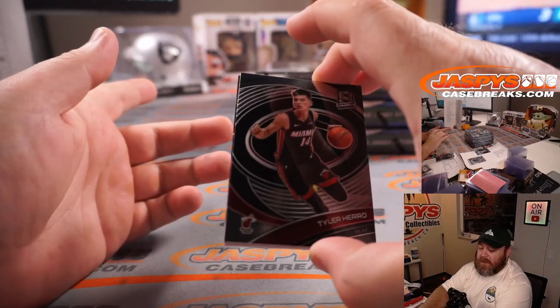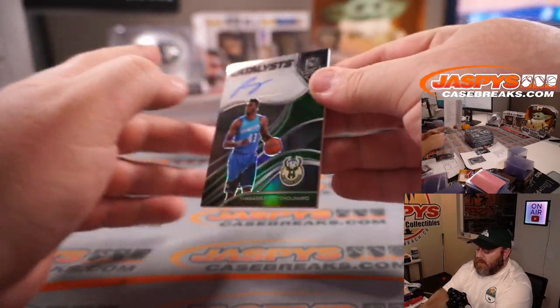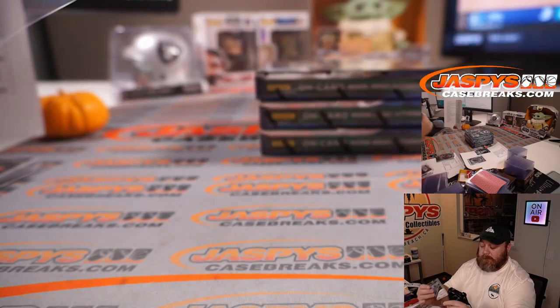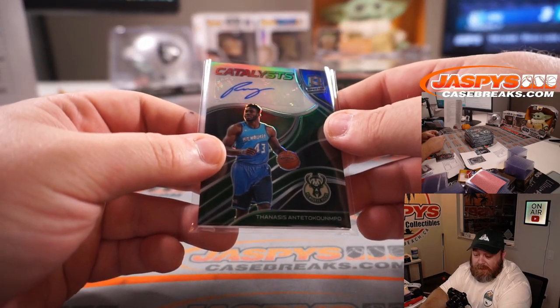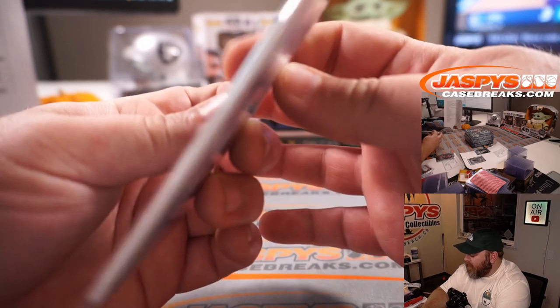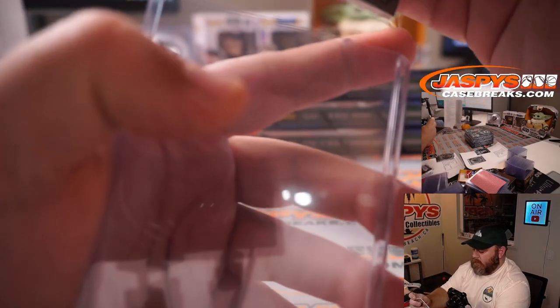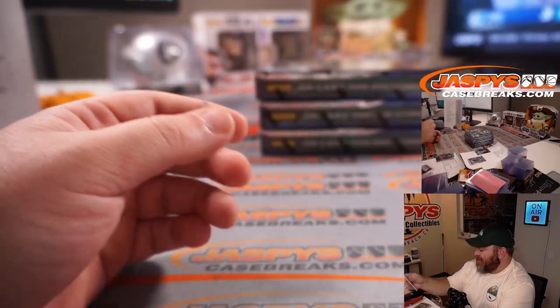Tyler Herro for the Miami Heat and Patrick McCarthy. And last auto for box 1 is Thanasis Antetokounmpo. The second Antetokounmpo you want off the Milwaukee Bucks. That is for the Hornets random number block again. That is 2 out of 49. Spot 2, Matthew Silverstein. Thanasis Antetokounmpo.